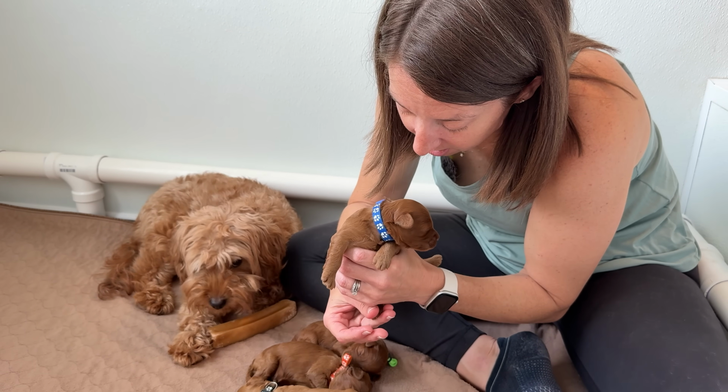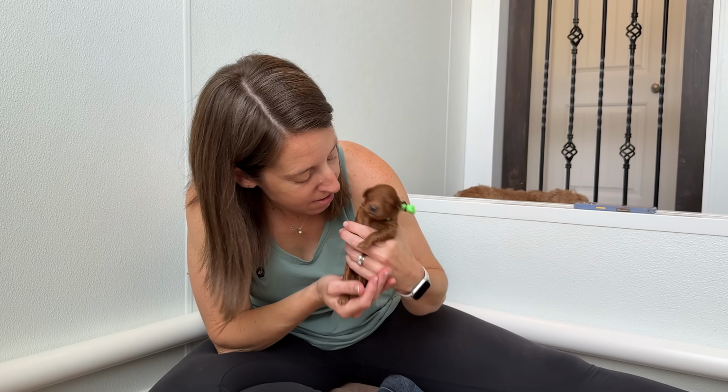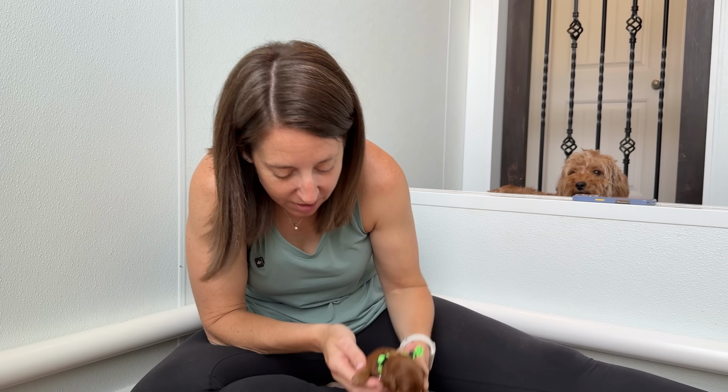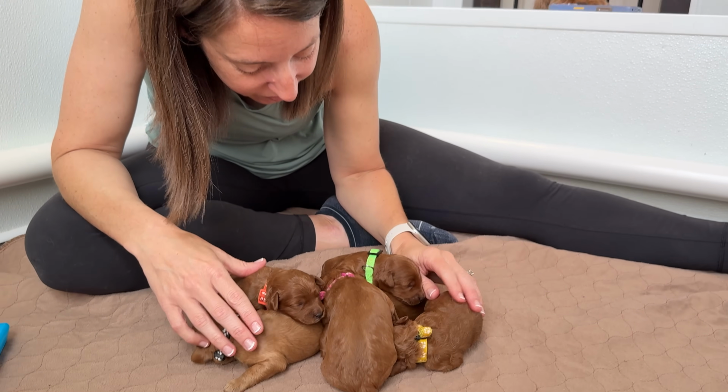I just love how comfortable Willow is with me working with her puppies. She's probably just thankful someone else is looking after them for a few minutes. Good job, everybody. Another day done.